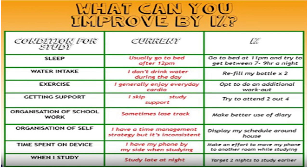And then finally, when I study, studying late at night maybe isn't quite working for me. Could I target 2 nights per week to study a wee bit earlier, which might help me to be a wee bit more focused and fully engaged in that study session that I've blocked out more effectively?